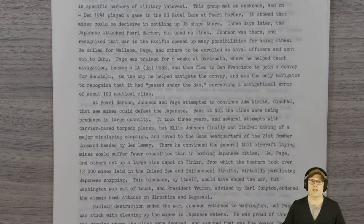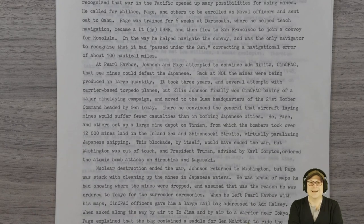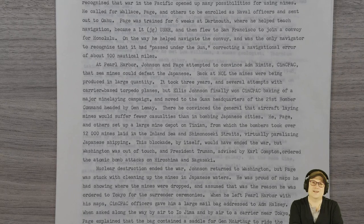At Pearl Harbor, Johnson and Page attempted to convince Admiral Nimitz that sea mines could defeat the Japanese. It took 3 years and several attempts with carrier-based torpedo planes, but Ellis Johnson finally won backing of a major mine-laying campaign.